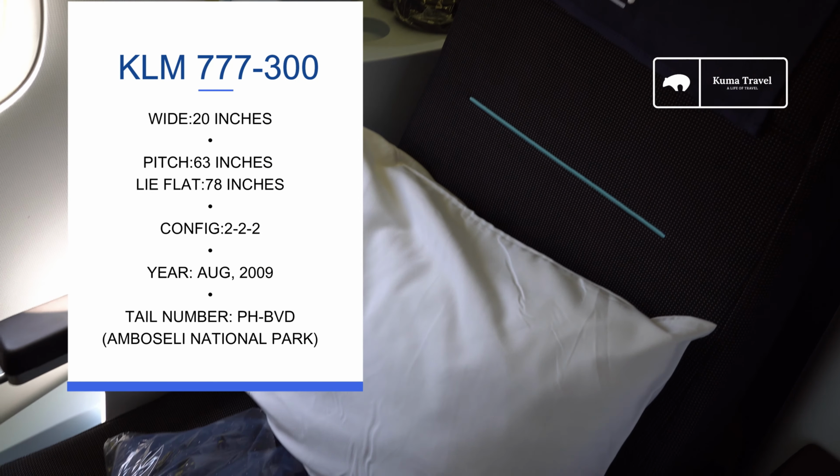And finally, here's my entree. I chose the selection of Thai dishes. Visually, I think KLM is doing a fantastic job and they're very creative. KLM does serve authentic Thai cuisine. The chicken was my favorite. It was tender and flavorful.